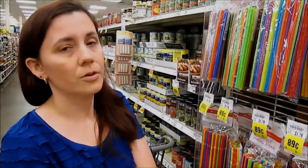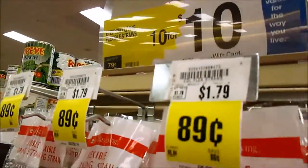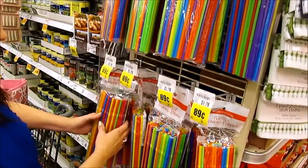The straws are on sale here at Kroger for 89 cents a pack. We usually get these. Most of the time they're a dollar a pack, so 89 cents is a good deal. We go through straws quickly.